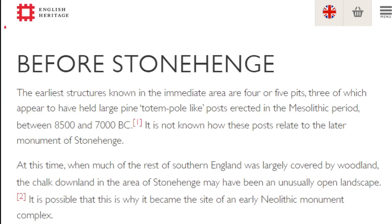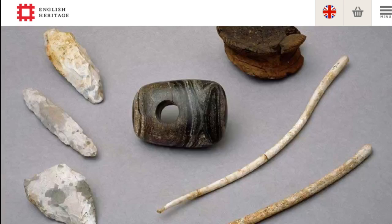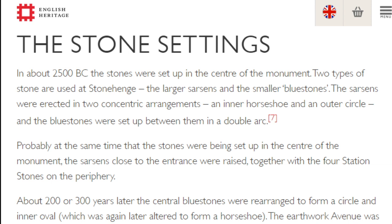Before Stonehenge? No, we don't need to know before Stonehenge. Artifacts. Stone settings. In about 2500 BC, the stones were set up in the center of the monument. Two types of stone are used, the larger sarsens and the smaller bluestones. The sarsens were erected in two concentric arrangements, an inner horseshoe and an outer circle. Bluestones were set up between them in a double arc.